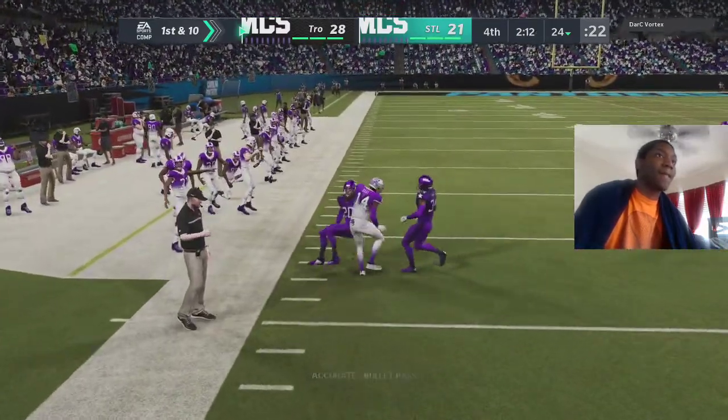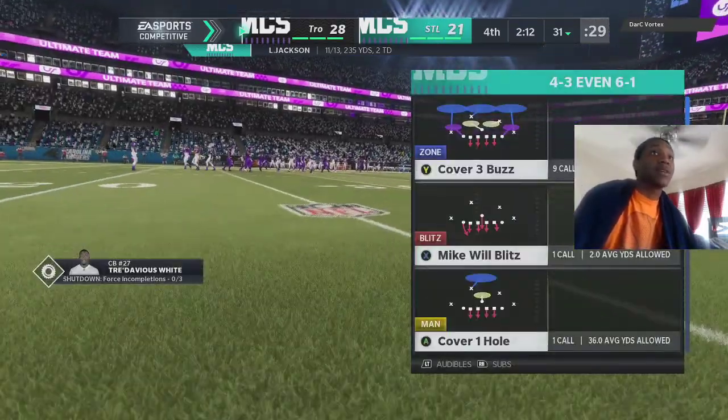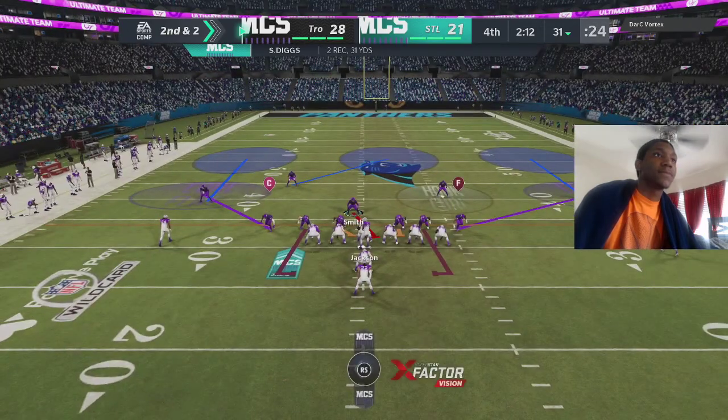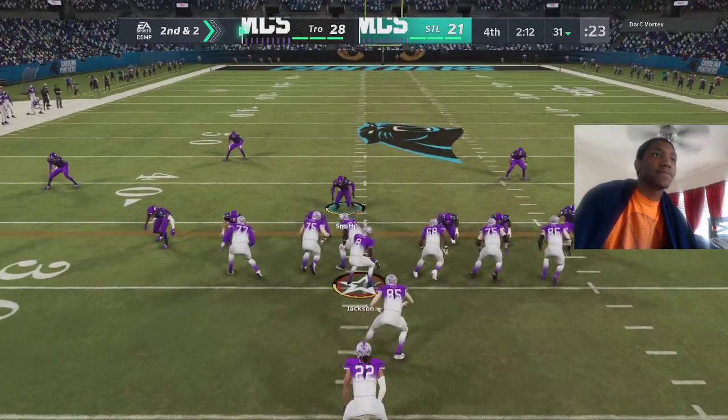You've got plenty of time on the clock. Defensively, they have 3 timeouts. So do you run the football here or do you throw it? I think you have that full conversation with your offensive unit, and you tell them, here's the situation.